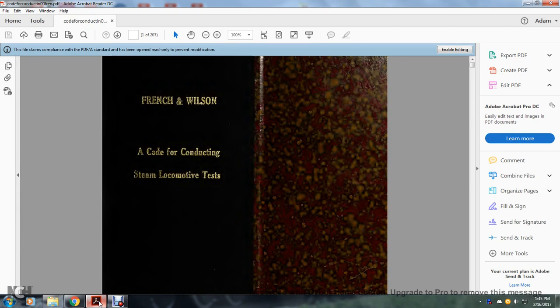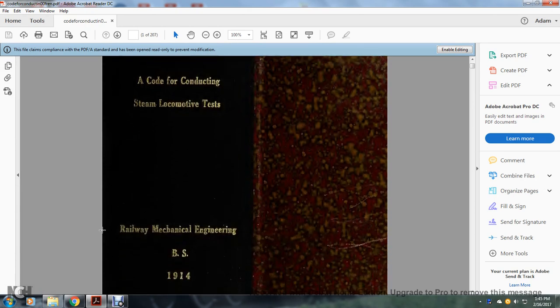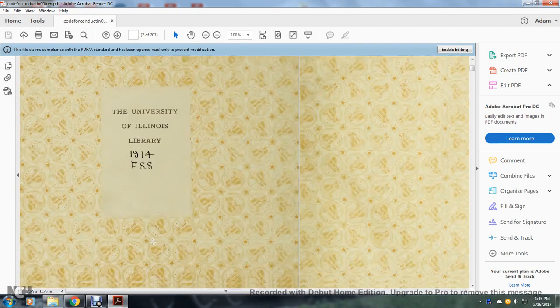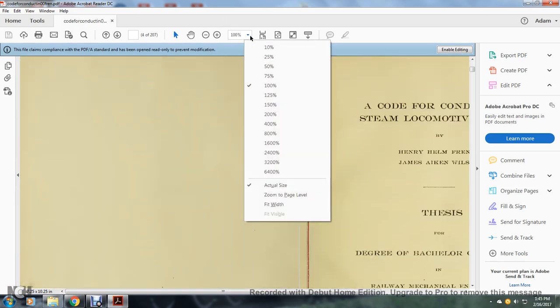I got this book off of archive.org. It's French and Wilson, Code for Conducting Steam Locomotive Tests, Railway Mechanical Engineering, B.S., 1914, University of Illinois Library. Let me back out of this.